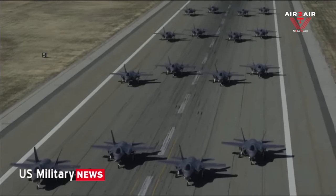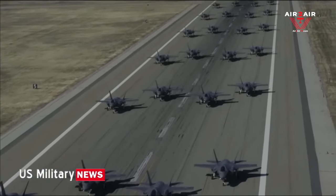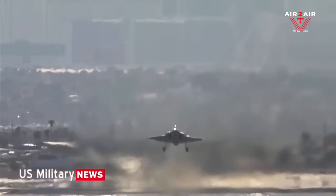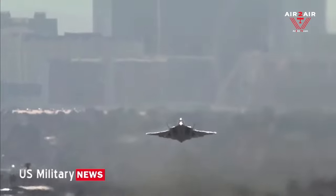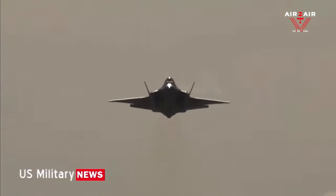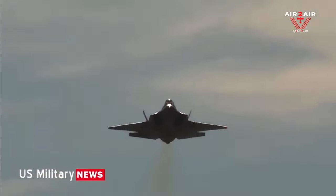The elephant walk is also evidence the F-35 is growing easier to maintain. In 2018, as Air Force Magazine points out, the F-35 had a reliability rate of 66%. By late last year, the reliability rate had risen to 75%.